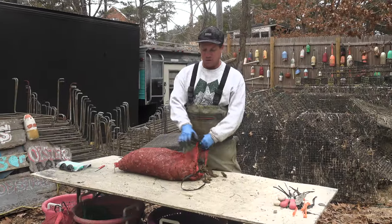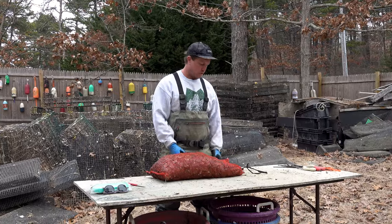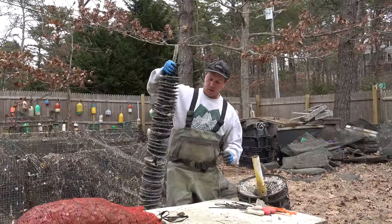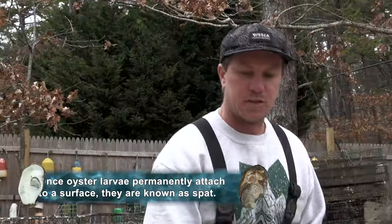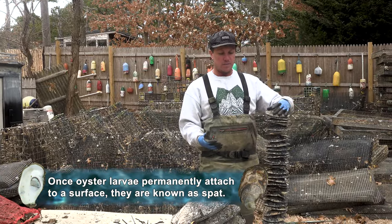This red bag is filled with Wellfleet's finest oysters. These are hat seed oysters. So these are the spat collectors. You're sticking these puppies out around, yeah, like right around the 4th of July.